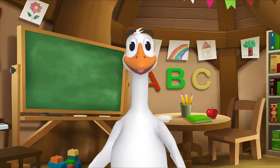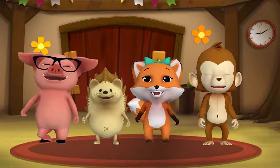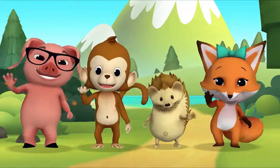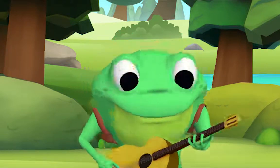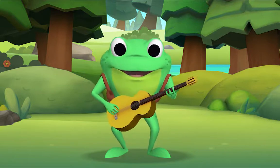Kids, it's time for a sing-along with Mr. Frog. Yay! Remember to say hello when you see him. Hello, kids. Hello, Mr. Frog. I'm going to teach you a new song. It's called Home on the Range. I'll sing the verse, and then we'll learn the chorus together. Here we go.